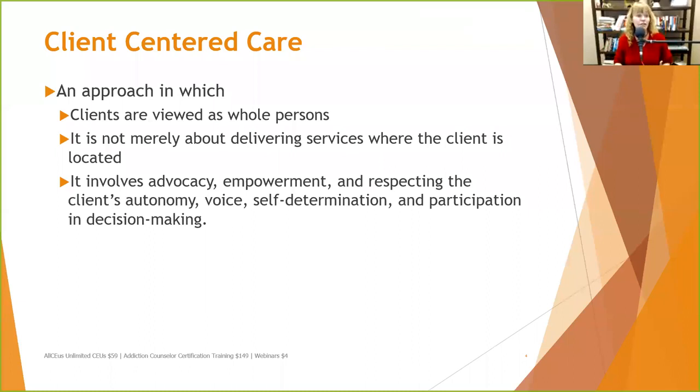If they believe in adjunct practices, acupuncture, tai chi, herbs, internal medicine stuff, whatever it is, if they think that needs to be part of their recovery plan, then by all means, let's see how we can make referrals and make this a comprehensive treatment plan.